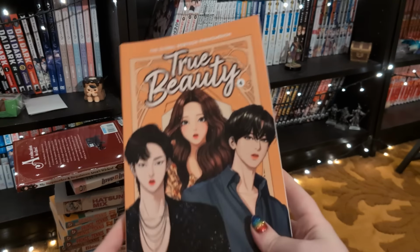Maybe they're just a bit too pricey, because these are bigger than an Easy Press or Seven Seas manhwa, so maybe they're just more pricey. Like it's $18.99, which probably means £16.99.